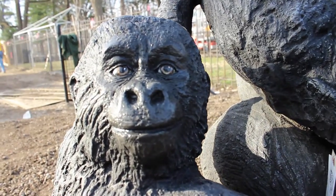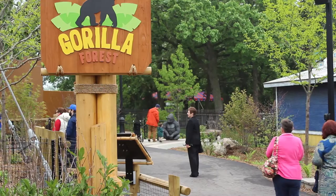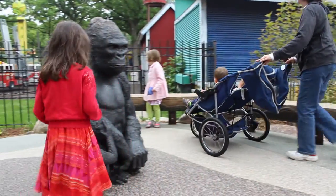Gorilla Forest here at Como Park Zoo and Conservatory is really a whole section where we are trying to connect our guests with the animals in a number of ways. And one of the ways that we do that is through interpretive graphics as well as interactives like statues. And the gorilla exhibit has this great feature that kids can get right up and close.